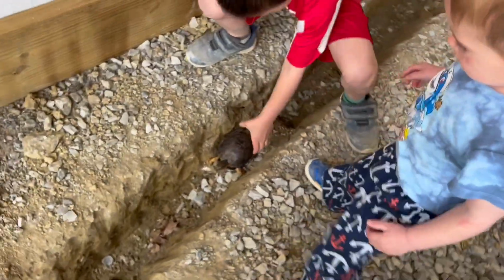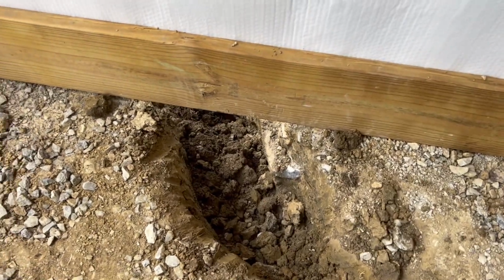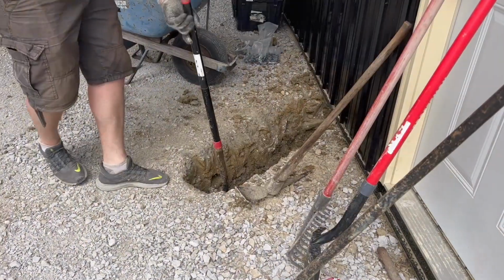Anyway, this is the rest of the trench. It comes this way. It goes under here, and let me show you what the outside looks like. Here's the outside.